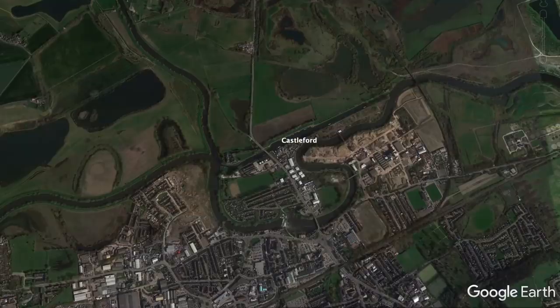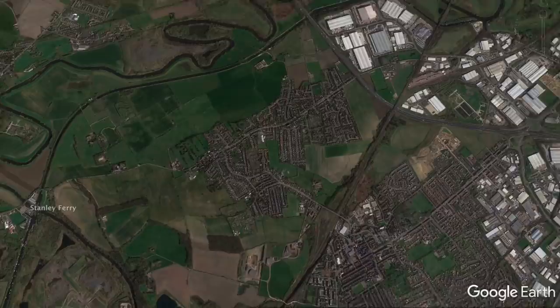So today we're going to turn the boat around and we're going back towards Castleford Junction. We're going to go straight over onto the River Calder, up towards Altofts and King's Road Lock, and then to Stanley Ferry.